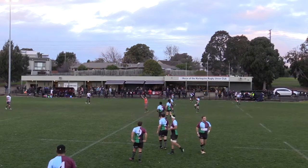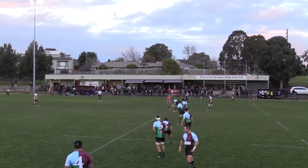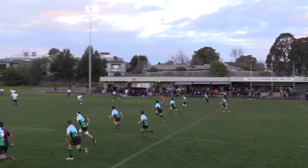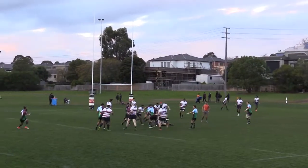Broncos here in a bit of a late kickoff. We've had a showcase of the women's game, and now we are set for the big one. Harlequins taking on Box Hill as Peter Breen will get us underway. And that's a high kick, and that is not collected by the Box Hill team.